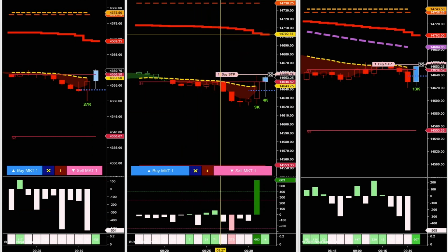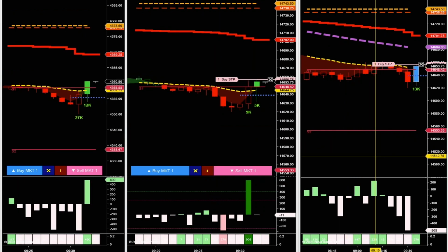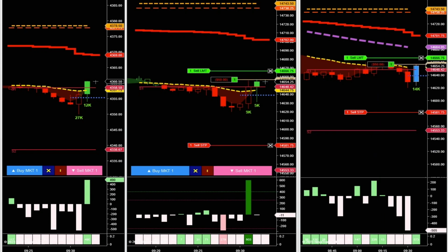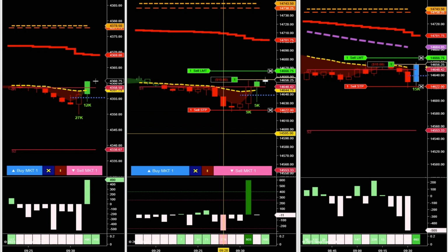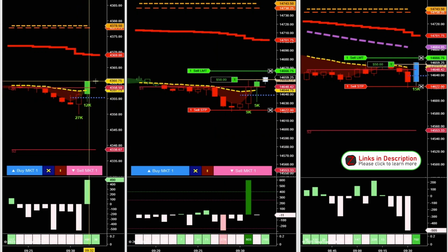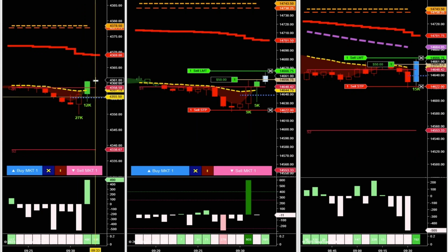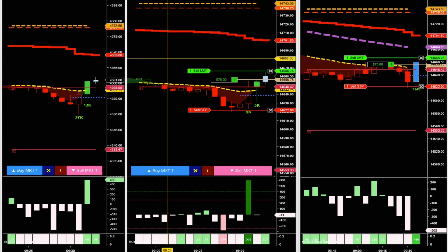Got plenty of room up to VWAP for a potential retracement. I'll be looking to just grab a little bit of that. We broke above our moving average crossover on the ES as well. Plenty of volume coming into the upside. Nothing I see getting in its way from getting our target, at least.